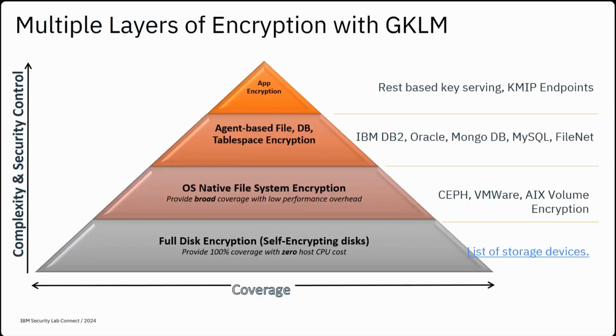These are the multiple layers of encryption which GKLM supports. We have already seen this slide, but we'll go deeper into each layer with examples. The width of each layer represents the coverage that can be achieved from a security perspective. The vertical positions of the layers represent the granularity of control and the complexity of implementation and management.